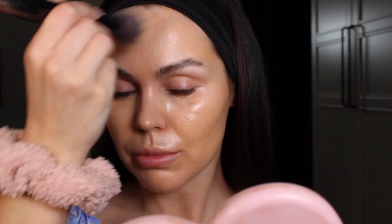Now, what I love about this is it's super dewy, lightweight. You can still see your skin underneath. So it has coverage, but not too much coverage. And you can build it up, but I don't really like to build it up. Just blends beautifully.